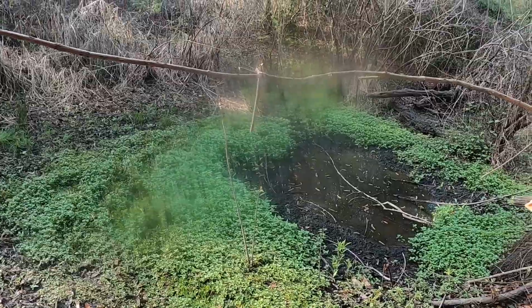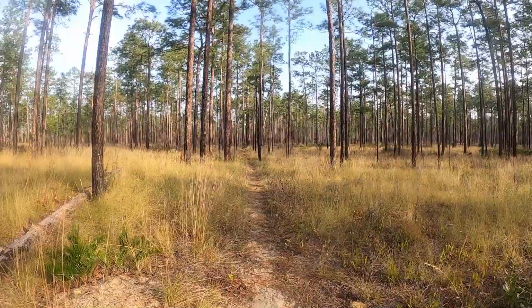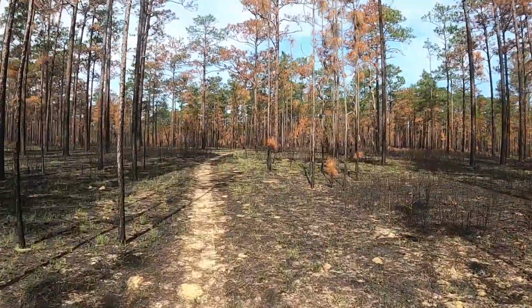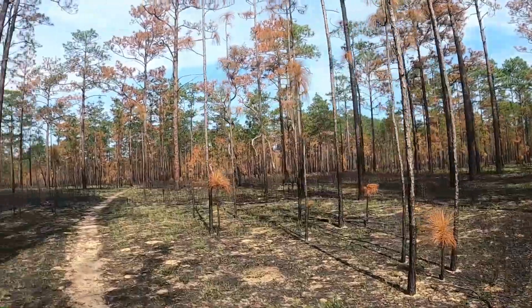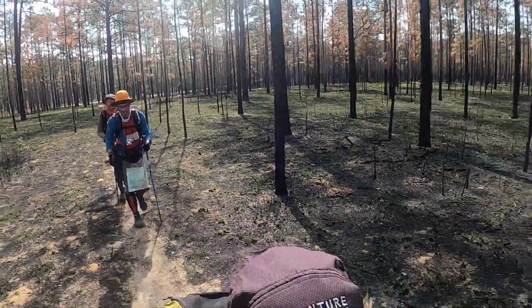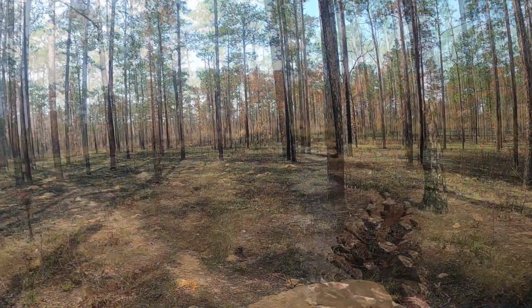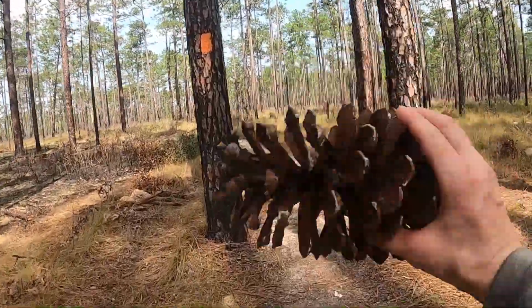So we are at CP 51. There we go. Three more CPs till the TA. This is the sinkhole. Kind of neat here. Got a burnt area. How many points can we get? Wow. These are some really big pine cones. So pretty.